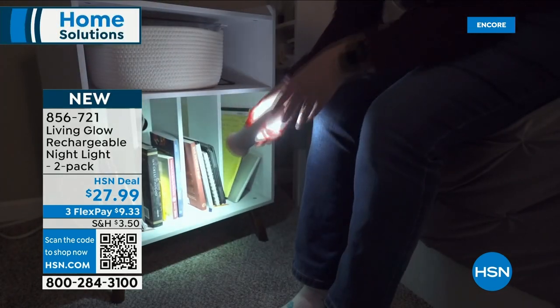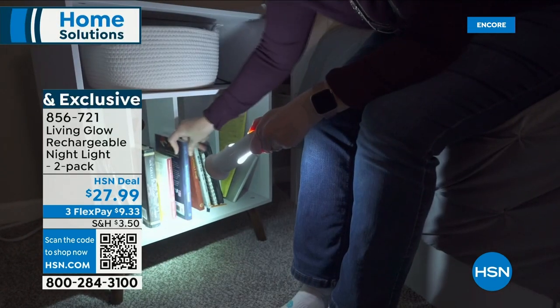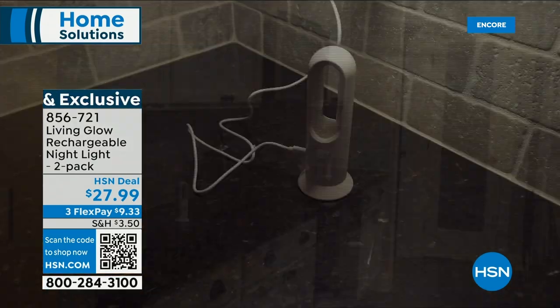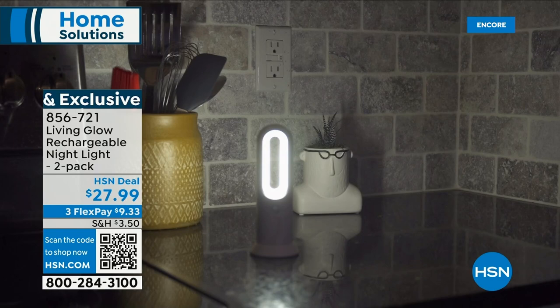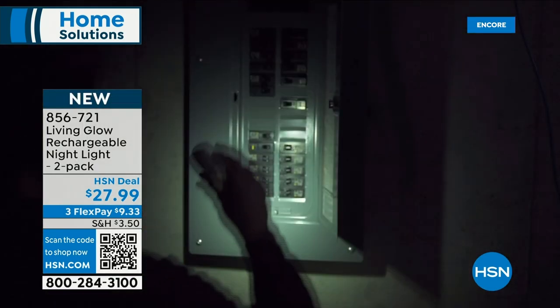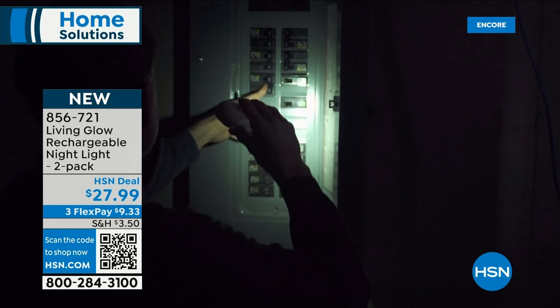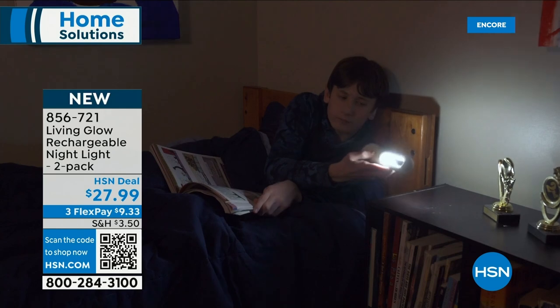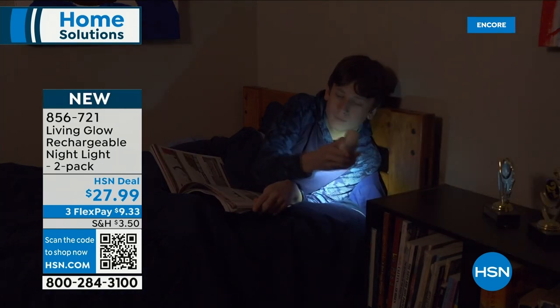You'll notice this very unique design where the interior is illuminated. Easy to charge. You could leave it plugged in if you wanted to, but on a nighttime, when you need that light as you walk through the house, as you go to get a glass of water, as you go to the bathroom, this is ideal. If there's a power outage and you need to go to the breaker box, this can be that flashlight. It might be for the kids as well in their room.